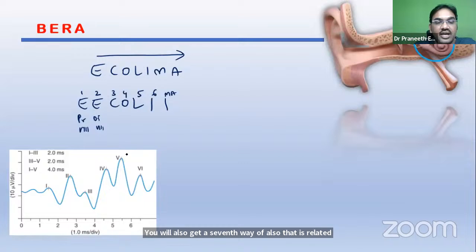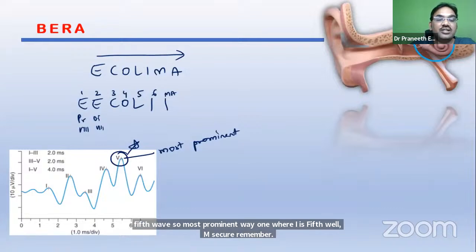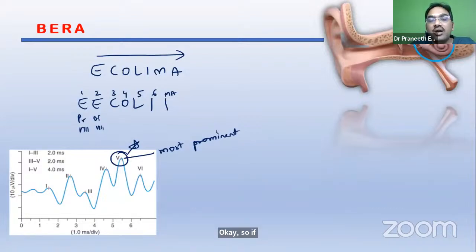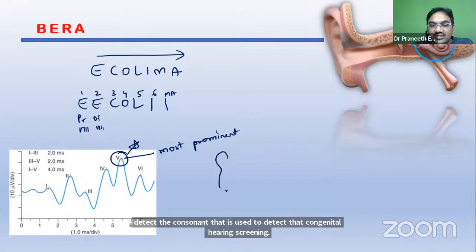If you see in BERA, the most prominent wave will be the fifth wave. Most prominent wave on BERA is fifth wave, MCQ, remember. Okay. So if this is a normal BERA, apart from otoacoustic emissions, BERA is the test used for congenital hearing screening. Okay, that is used to screen congenital deafness.